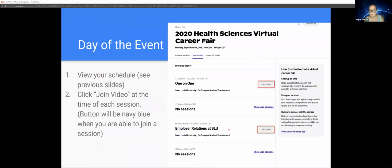The day of the event, you're going to go, just like we covered before, and view your sessions. Instead of a gray button here, you'll see a dark blue button that says Join Video when the video is available for you to join. So for the duration of the fair, you will likely be on this page, but if you do have availability that comes up at the last minute, you can schedule additional one-on-one sessions or RSVP to additional group sessions during the fair.